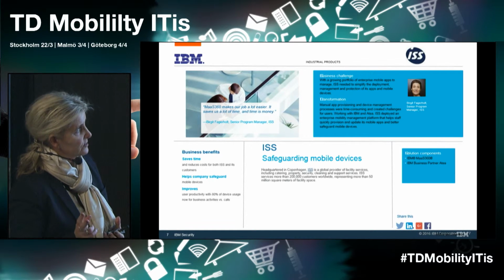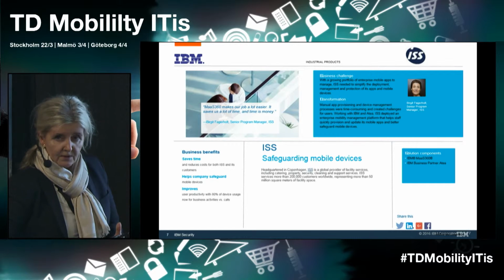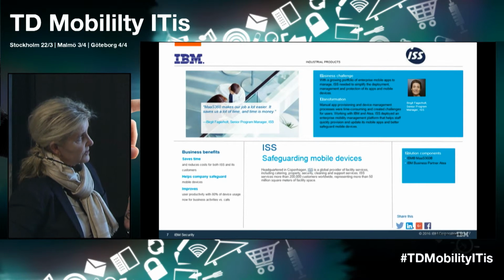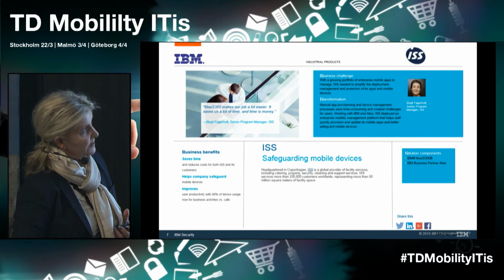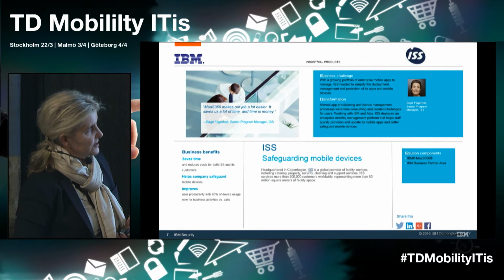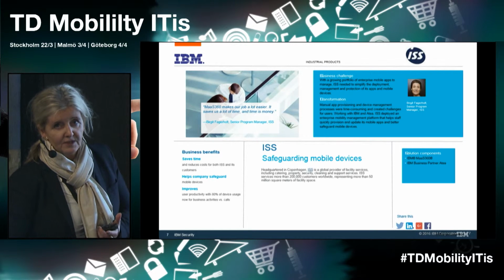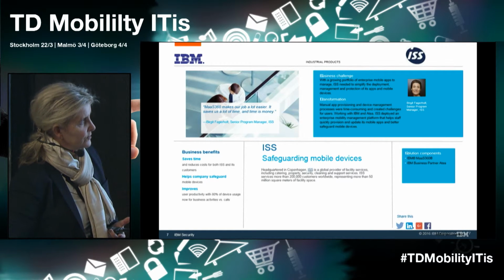ISS has chosen not to develop their apps for Apple, and that's because this system mainly started out being used for the blue collar workers, which is a huge amount of the employees at ISS. It was the digitization journey they took with the blue collar workers, because those workers didn't even have an email before. So this was the first time they ever used digital devices for their job.